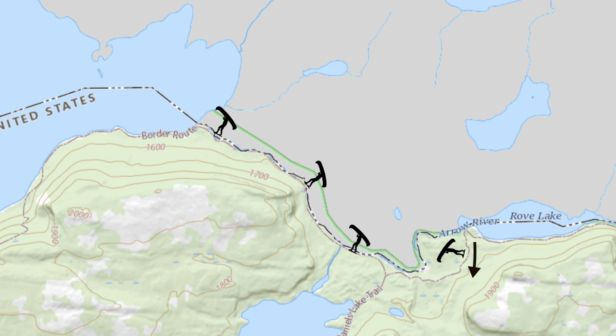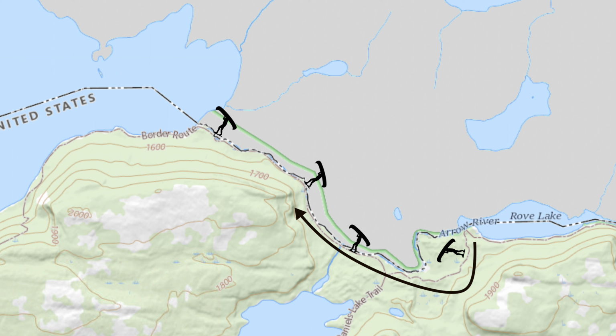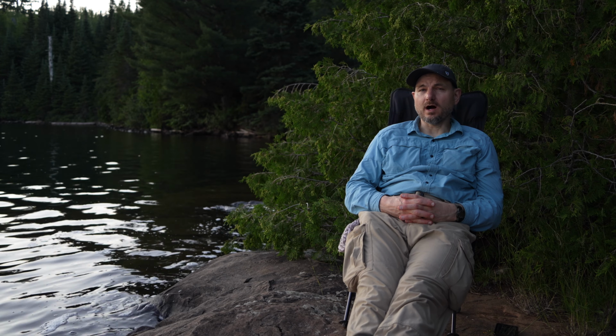And from what people say, the first fifth of it at most is a little bit difficult. Kind of like a traditional Boundary Waters portage, a lot of up, down, roots, rocks, that kind of thing. But then after that, it's an old railroad bed, and the old railroad bed follows a creek, which is actually quite pretty, and there's also some old growth forest there. So it doesn't sound like it's a bad walk.